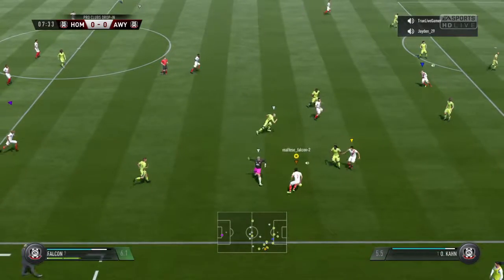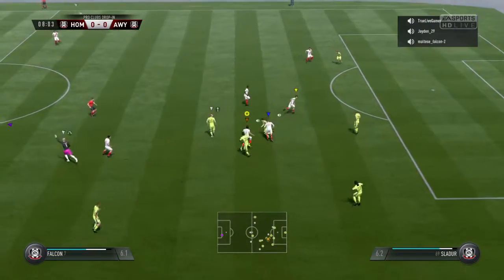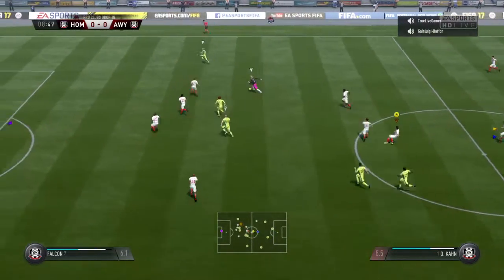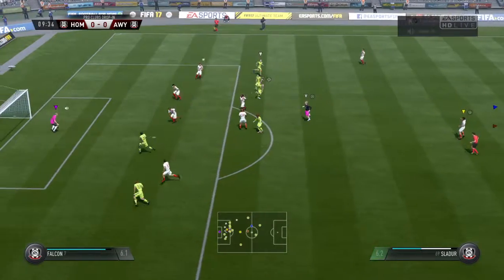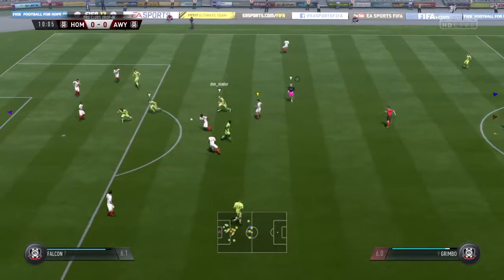That's a real error by the keeper. And that shot's blocked very quickly. Very well done with the inside of the head as well as the outside. Good pass. He's coming forward with some danger. And shoots! Shot blocked here. Great interception.